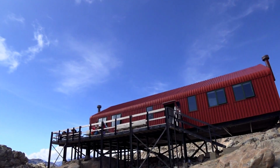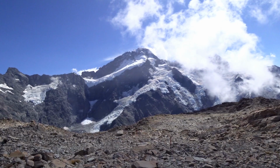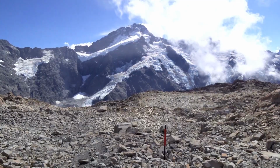Well, on the way down, still the thunder claps with falling rock and ice and snow. But great trip. Great hike, great views, great memories. All on the way home now.